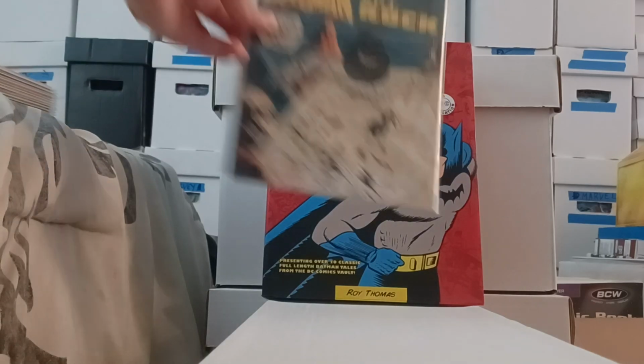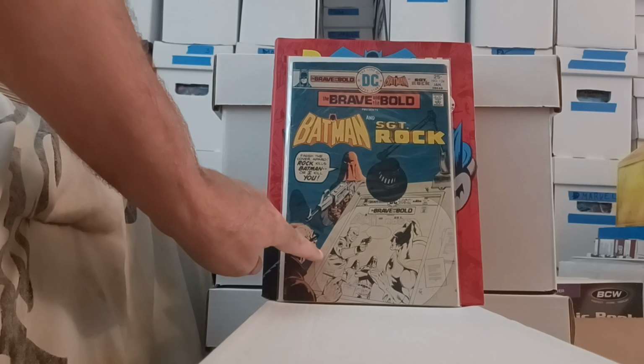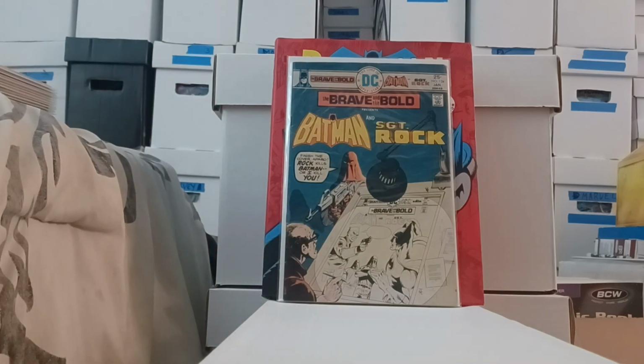Number 124. It's kind of funny because it is Batman and Sergeant Rock, but it's actually a story being drawn by the artist so that Rock will kill Batman.